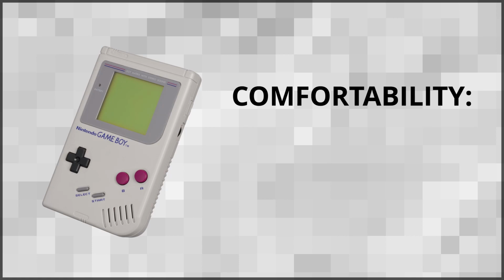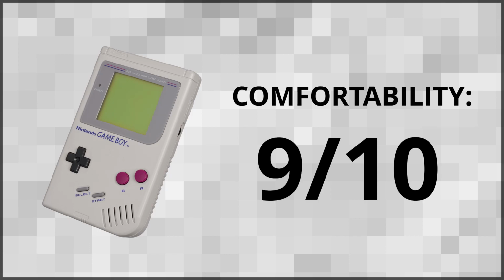It's nice and big and it's bulky, it just fits in the hands really well, and it's actually got a really nice weight to it. I think it weighs something like 200 grams without batteries, it just makes it feel a lot more premium in my opinion. So overall, I've got to give the comfortability a 9 out of 10.